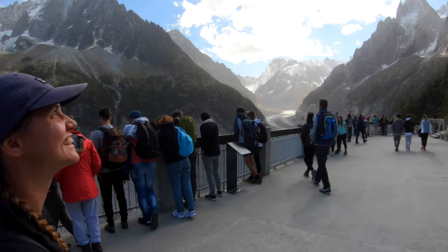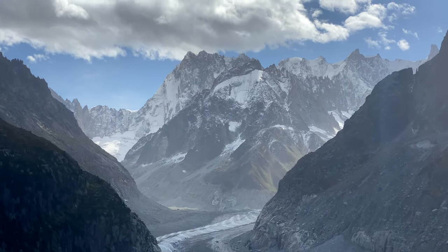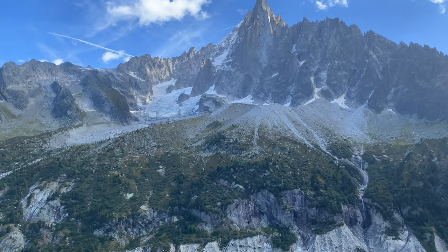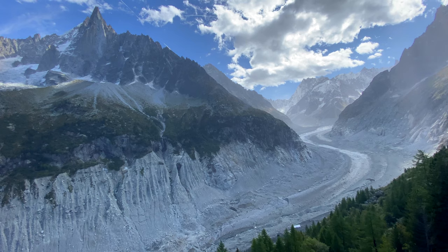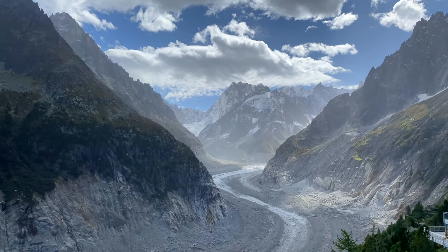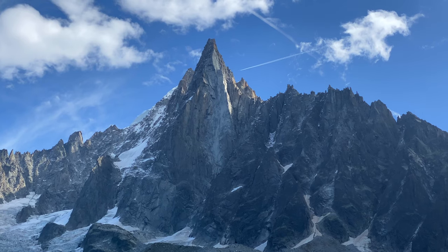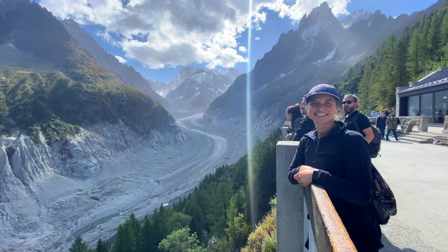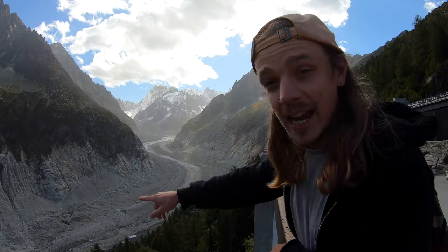Look at this mountain! Wow! Another day, another glacier. This glacier is called Mer de Glace, which means sea of ice. It looks like stones down at the bottom. It's quite grey, but it's actually ice underneath. And we can just see down there at the bottom the entrance to the ice cave.